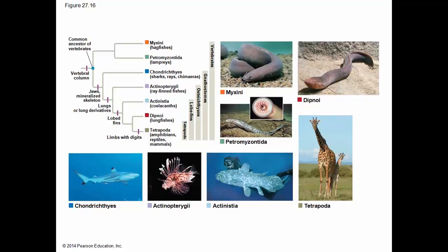Okay, so here is our ancestral lineage in a little more detail. Back here are the chordates. The chordates evolve into the vertebrates. The vertebrates follow these lineages here. The Myxinae, the hagfishes, the Petromyzontidae, the lampreys. These are our most distant relatives.